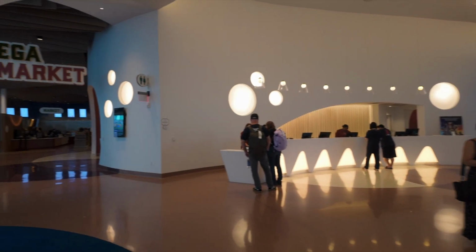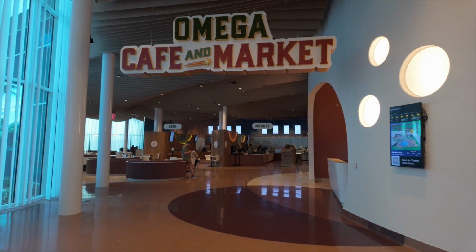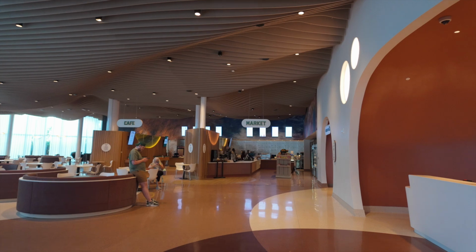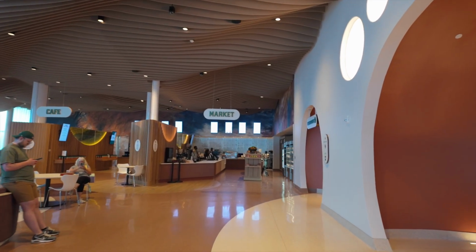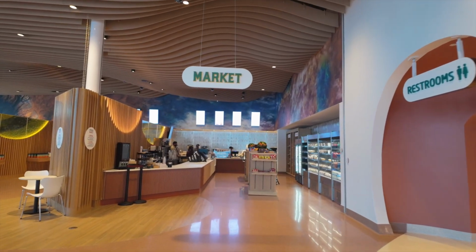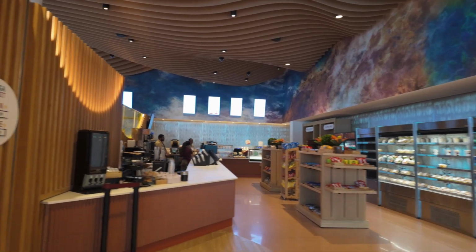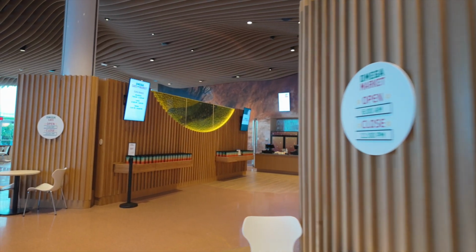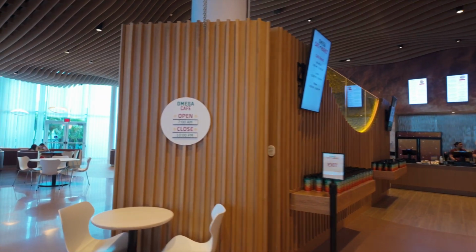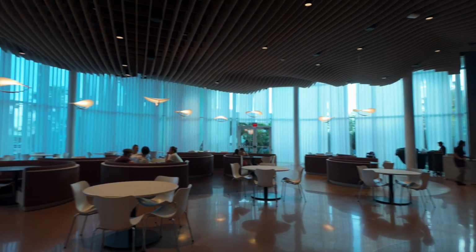Okay, so there's your check-in desk. And here is the cafe market. Slightly different than Stella Nova, a little more obvious. There's two options. Your market is going to be your grab and go. Oh yeah, this restaurant's way smaller than Stella. Very interesting. So all your grab and go items, your coffee. And then over here, we're going to order food. 7 a.m. to 10 for tonight, but oh my gosh, this is so much smaller. There's hardly any tables in here.